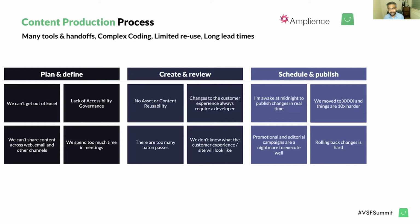But if you look at some of the feedback here, you can read this for yourselves. Common things like can't get out of Excel for planning, can't reuse my content in different applications or different places in the same application. Lots of different passes. Can't see where the experience is going to be. This one's probably key: changes always require a developer. Some of you might remember that kind of stuff. But also the deployment side, right? I can't deploy myself. Teams are up at night. We can't see how it's going to look effectively.